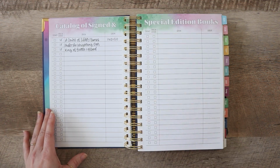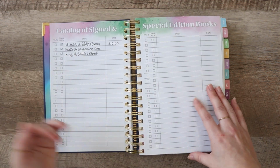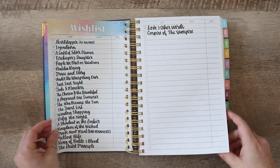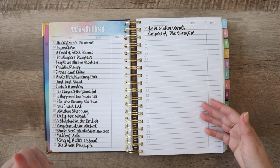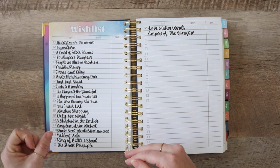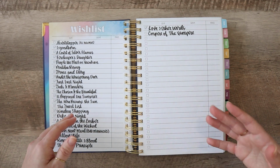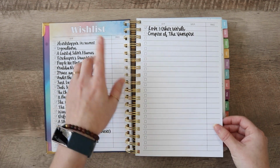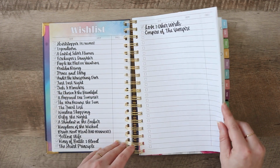Moving on, catalog of signed and special editions. I only had 3 books that were special editions. Wishlist. These are just some books throughout the year that I jotted down quickly. If I heard someone talk about a book and I was intrigued, I would add it to my list, and check it off if I got it. Nothing fancy. I didn't bother with price or anything.